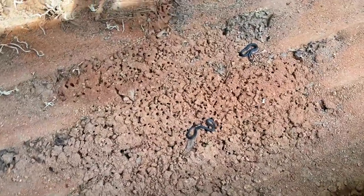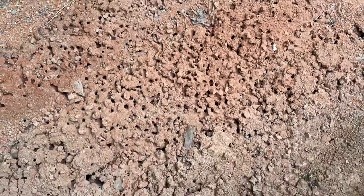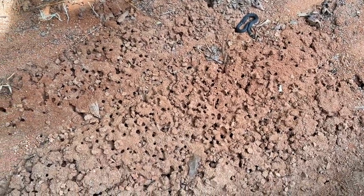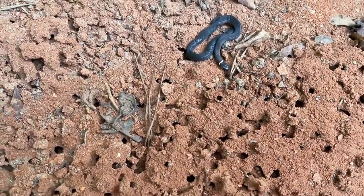Ringnecks, two of them. Just chilling out in this ant bed that doesn't have any ants in it right now. It's kind of interesting. I never see any small snakes under this piece. This guy's just chilling.